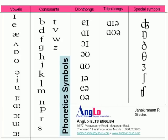Low. Oh. Repeat. Oh. The next symbol takes the sound of OW in the word how. How. Ow. Repeat. Ow. The next symbol takes the sound of EAR in the word near. Near. Ear. Repeat. Ear.